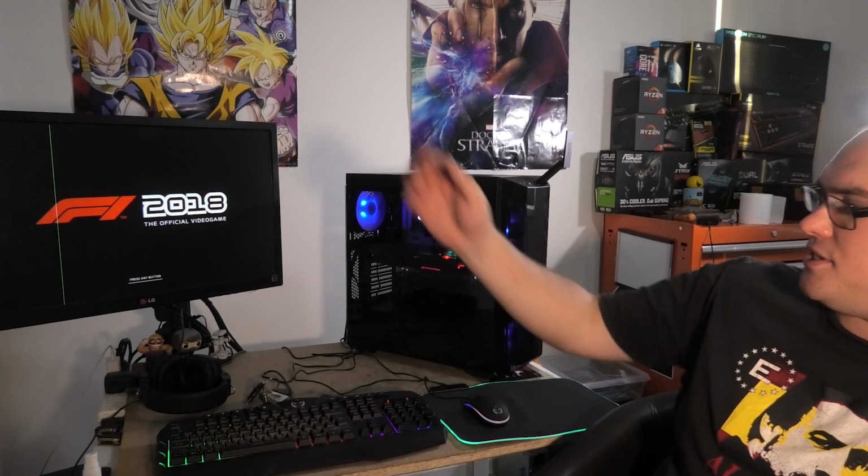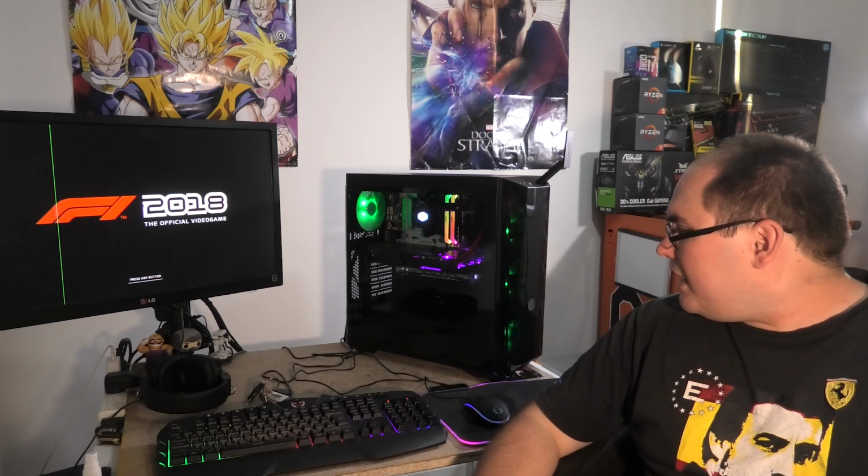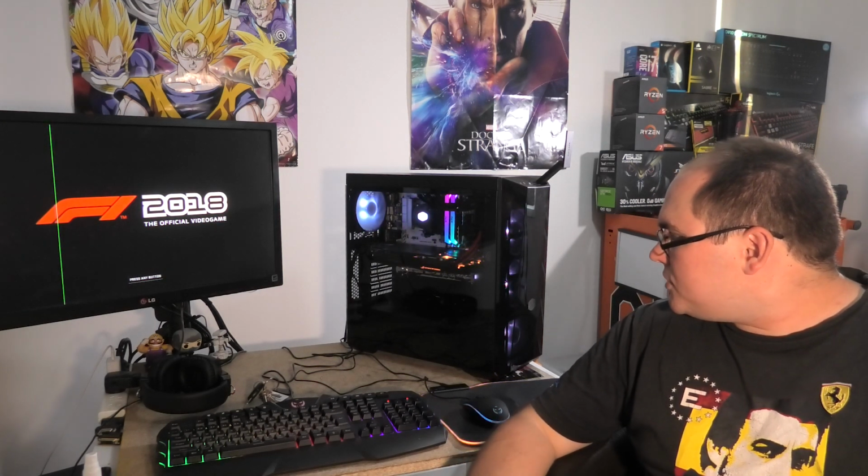Alright guys, so building process is finished, and as you can see, it's just sitting here on the loading screen of F1 2018. I've done all of the benchmarks now, and I must say, just commentary on how the system performs, I can tell the difference. I've got to be honest, compared to setting up, say, an i5 2500 or even like an i7 3770, there's a noticeable difference in just the responsiveness of this system.